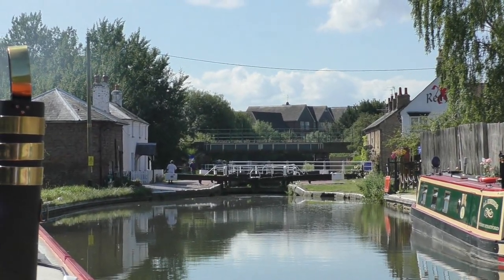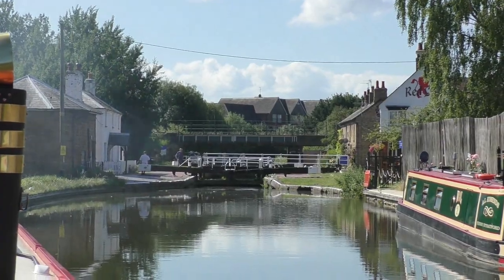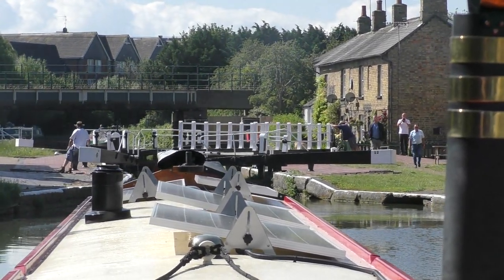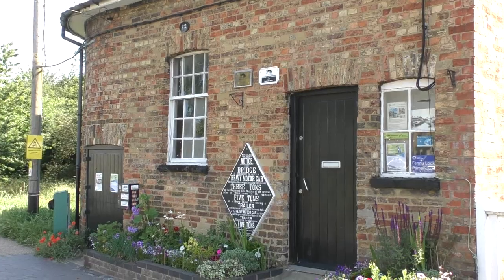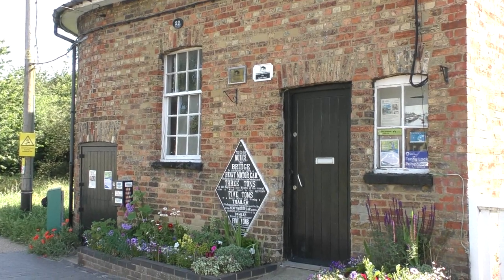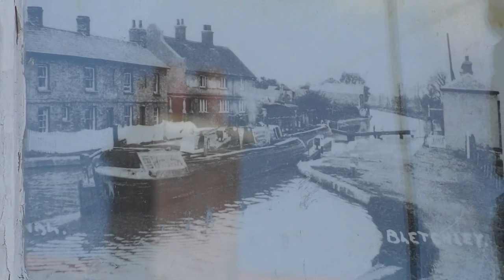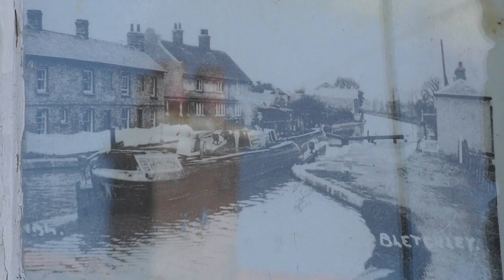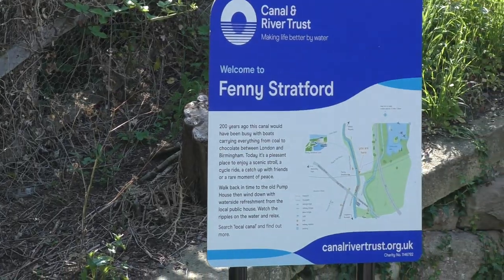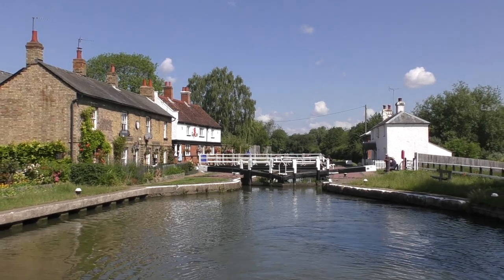Some folks sat at the lock waiting for another boat to come along, opened the gates and swung the bridge, which is over the centre of the lock for us, which was exceptionally helpful. That's just an office that's by the side of the lock. Old photograph of the lock in black and white, and distance to nearby points.